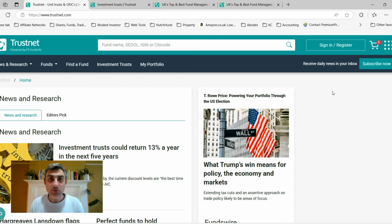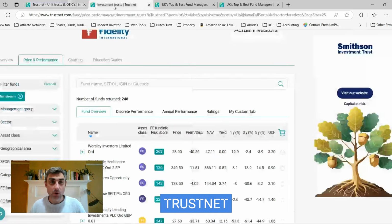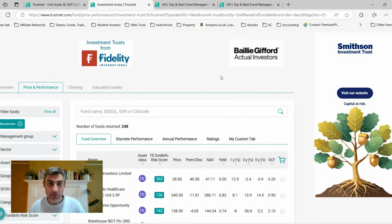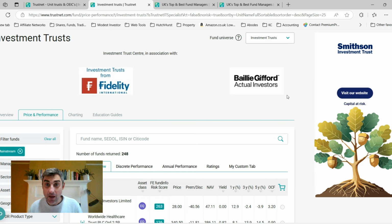Okay, the next site I'm going to talk about is trustnet.com. This is a site I use probably every 2 to 3 months, something like that. What I do on here is I look at the page with the tables of performance of investment trusts, and I can also see here the premium to discount of the investment trust compared to net asset value, which is something that I like to look at. And you can also look at the performance of funds.